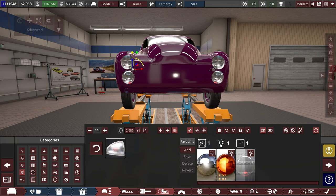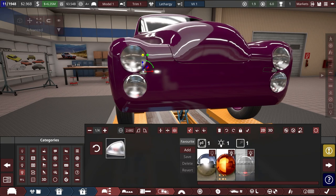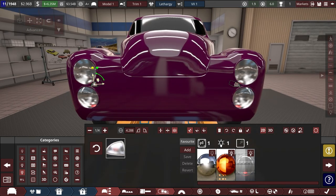I'll give it a bit of rotate on. I'm going to zoom in. All right, give it a bit of rotate. We're going to try and fit it in this gap. Okay. All right. I don't necessarily agree with this as a project, but you go ahead.